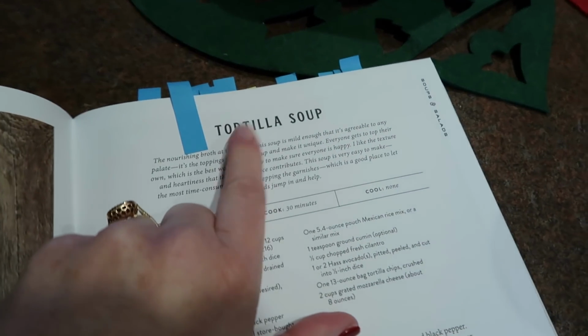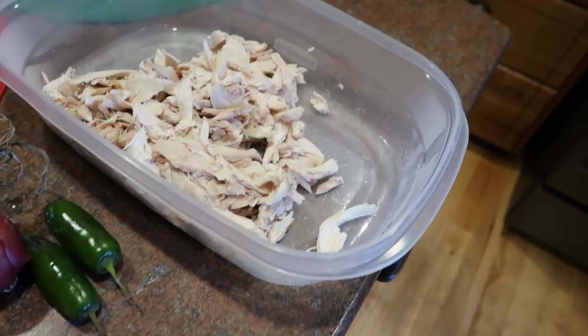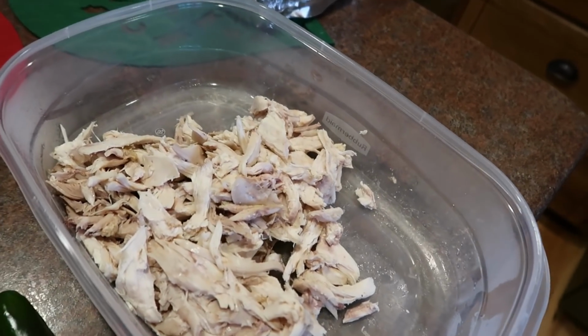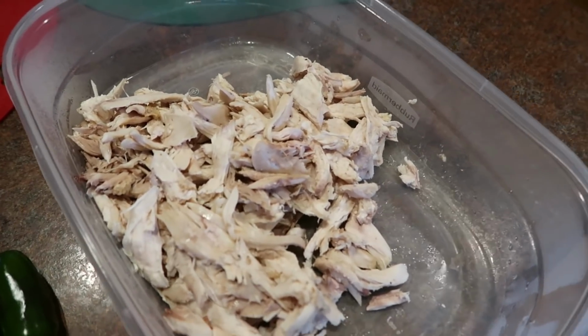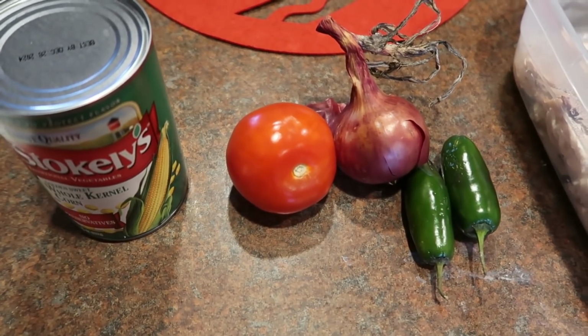The next recipe I'm going to be putting together is the tortilla soup. I don't think that I prepped anything for this yesterday except for the chicken. And it calls for 4 cups of already cooked chicken. That looks to be about 4 cups to me, maybe even a little bit more. And this is all I have to actually prep to make the soup part of this.